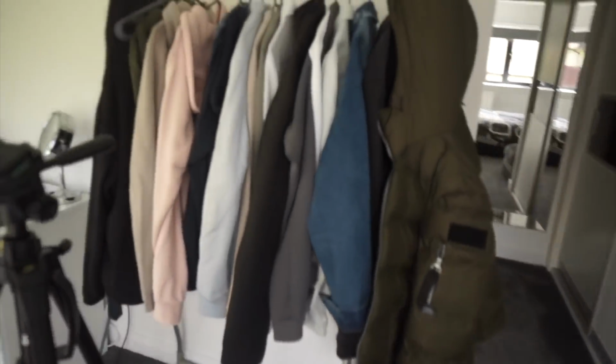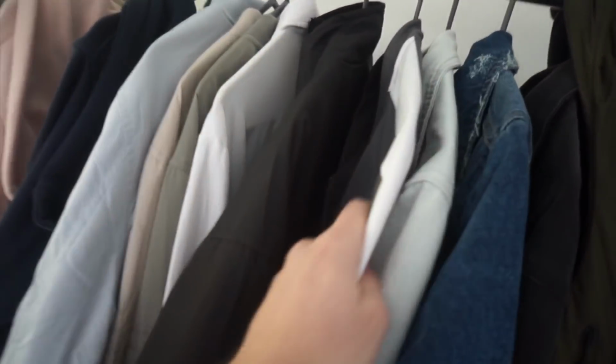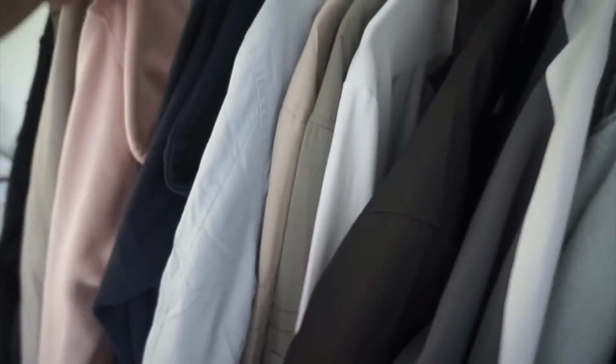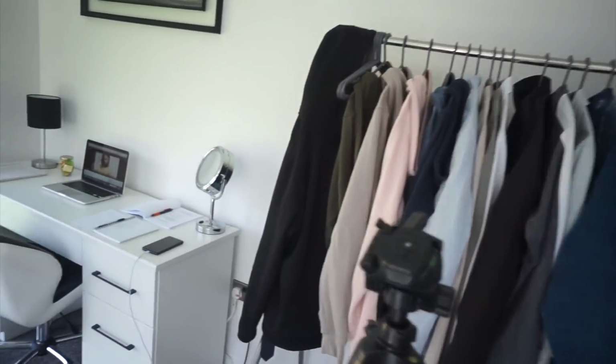Then I'll show you this, also hanging space, a Pull&Bear jacket. These are most of my jackets really. So we've got 3 denim jackets, my Couture Club track jacket, Stradivarius, bombers, hoodies. Yeah, I don't have that much space in my wardrobe, so I thought it'd just be decent to get that as well.